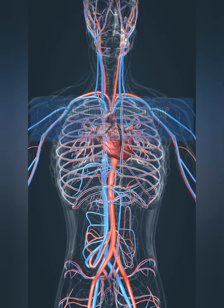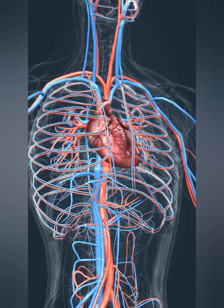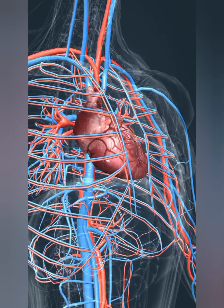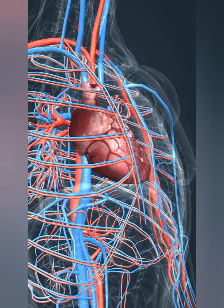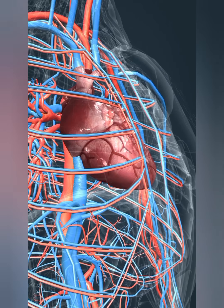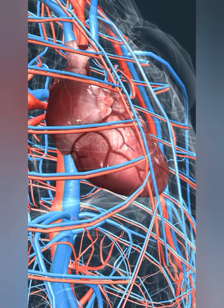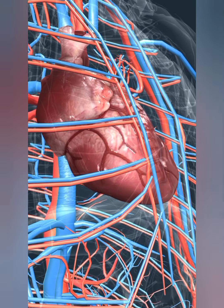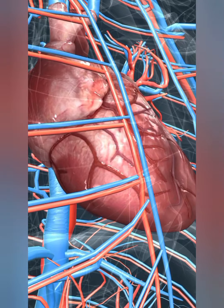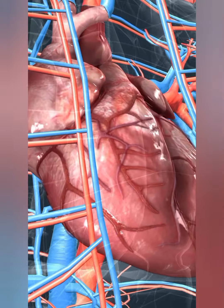The network of blood vessels in our body forms the cardiovascular system. Systemic circulation is the portion of the cardiovascular system that provides oxygen-rich blood to all the organs in the body and transports carbon dioxide away. Pulmonary circulation transports carbon dioxide-rich blood from the heart into the lungs, where carbon dioxide is released and oxygen is absorbed. Oxygen-rich blood is then transported to the heart.